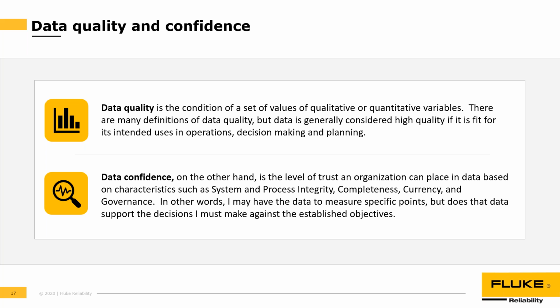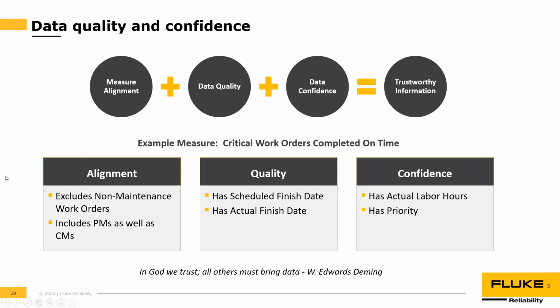Another example that we have is, and sorry about the noise in the background, but when we talk about this, the one thing that we all often overlook is the alignment side. And what I mean by alignment is, what are we actually doing, and is it in line with what our goals and objectives are from an organizational perspective? So once we have alignment on our measures, the data quality and the data confidence, we get more trustworthy information. Now we start to trust the results. We start to take action based on those results.